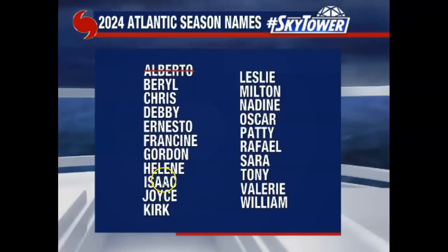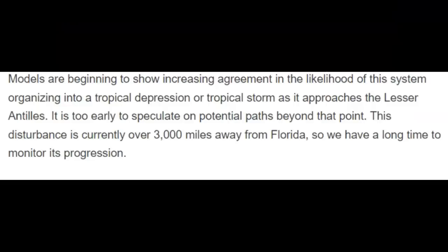And guys, so far, it's been focused on the Caribbean and the Gulf of Mexico itself. And we're just going to see how this works out. Again, it looks like we're starting to see a northward drift of some of these models. Again, Beryl, Chris, and Debbie may be forming very quickly. And what they're saying is the models are beginning to show increasing agreement in the likelihood of this system organizing into a tropical depression or tropical storm as it approaches the Lesser Antilles. It is too early to speculate on potential paths beyond that point.